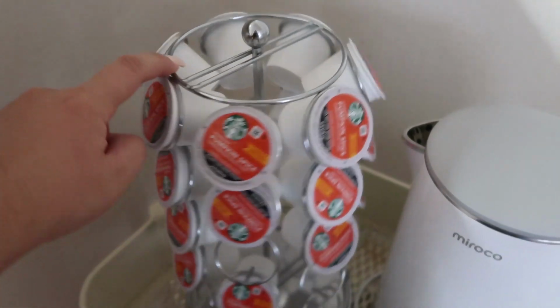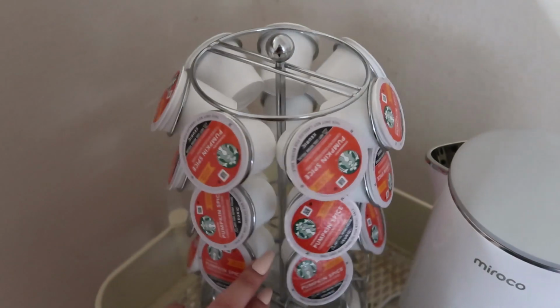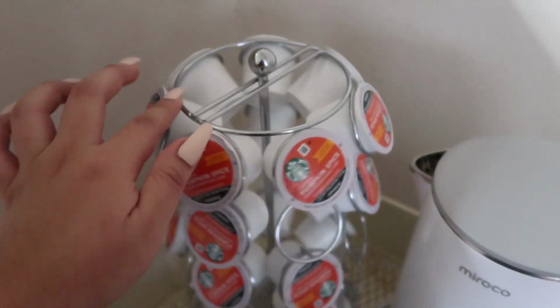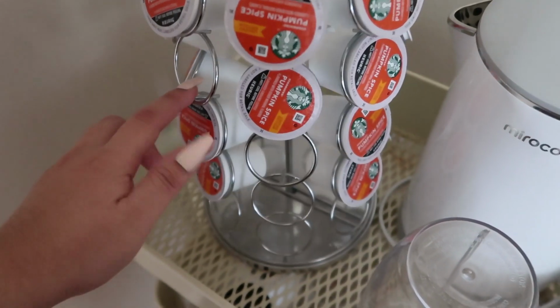Loaded up all my pumpkin spice K-cups on here. They look so good. It looks 10 times better just because earlier it was literally empty. I had no more K-cups on this thing. Obviously there are some empty spots, but I guess I don't really mind that.